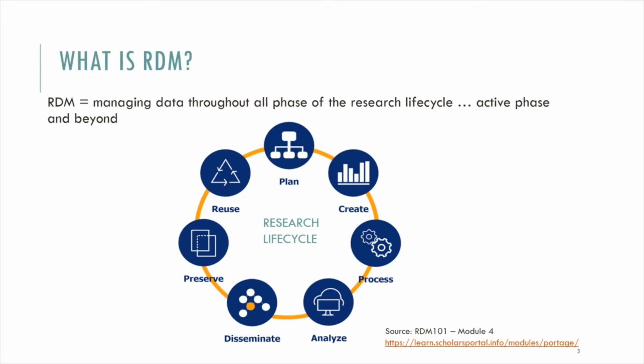So any research project starts with the planning, and following the creation, processing, analyzing data. And for many researchers, it ends at the stage of dissemination, when researchers publish a manuscript in a peer-reviewed journal, and researchers tend to think this is where the cycle stops. And frankly, when I was a student and was doing my research, for me, this is also where the cycle ended. And in my groups, there were not that many discussions in those days about what happened with the research data following the publication.